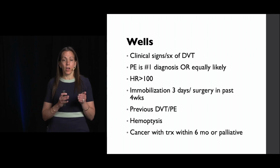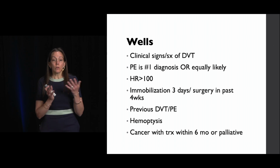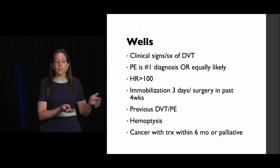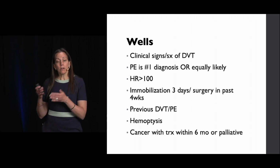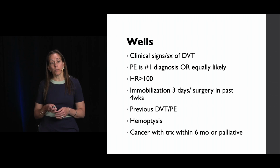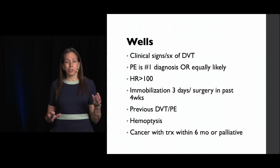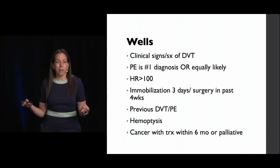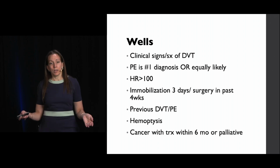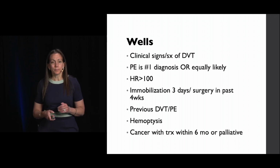The other school of thought is to do the 2 tiers, and ACEP is actually more behind doing 2 tiers. So less than 4, PE unlikely, do a D-dimer. If D-dimer is negative, patient goes home. Greater than 4 points, then you go ahead and do the CAT scan to rule out the pulmonary embolism, which makes sense, right? If PE is your number one diagnosis, that's 3 points, and their heart rate is greater than 100, and they've had hemoptysis, why wouldn't you do a CAT scan on this patient to rule out a pulmonary embolism? It makes sense.